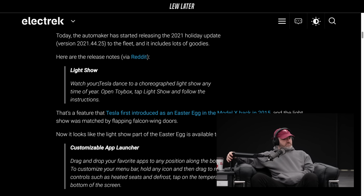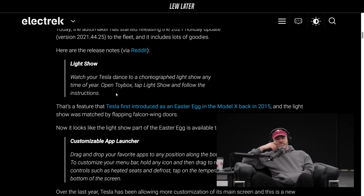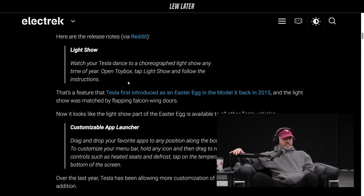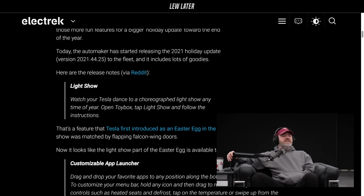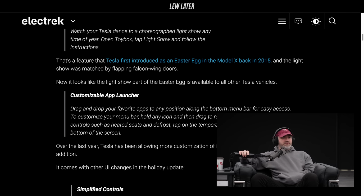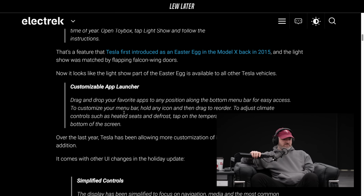Sure. There's a light show. Watch your Tesla dance in a choreographed light show any time of the year. Have you tried this? Open toy box, tap light show, and follow the instructions. I don't think I did that one. I've seen it before on the Model X. I just haven't done it on this one. It was first introduced as an Easter egg in the Model X in 2015. And at that point, the doors were flapping as well. Yeah. It was very festive.